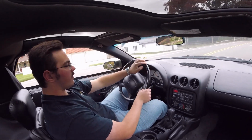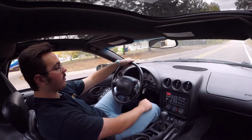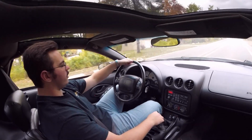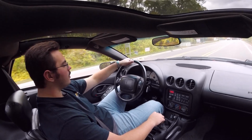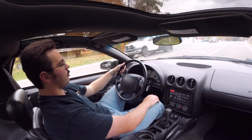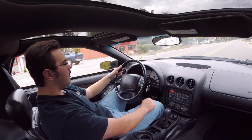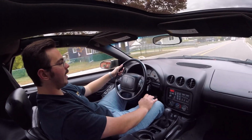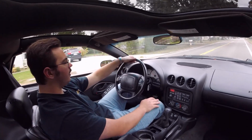I'm going 35 miles an hour right now, and you can tell this car does not like going slow. It really does want to get up and go. Unfortunately, this road does not allow that kind of fun. The exhaust has a little bit of drone, but it's pretty easily controllable by just going another gear higher. But yeah, it's not nearly as smooth as a 5th gen by any means. A 5th gen is much more daily drivable than this car is.